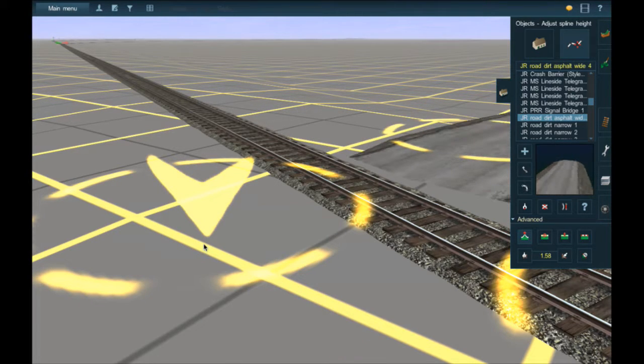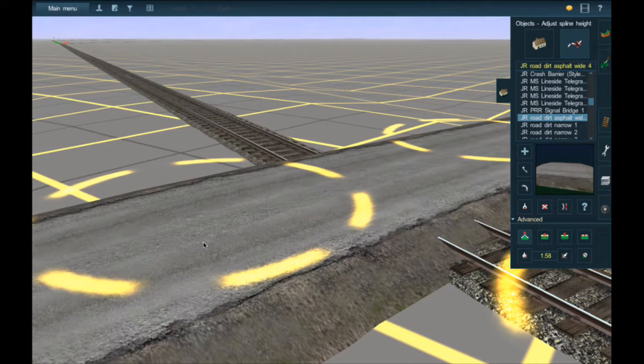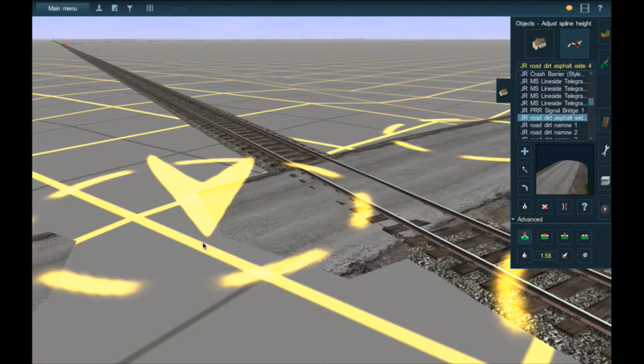So yeah, basically what we're doing is we're just putting down some roads that go over the tracks, because why not?